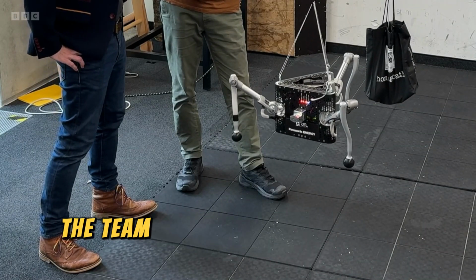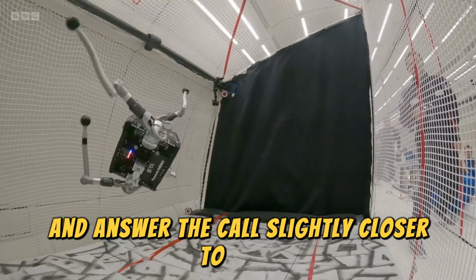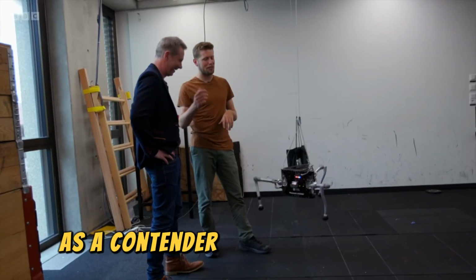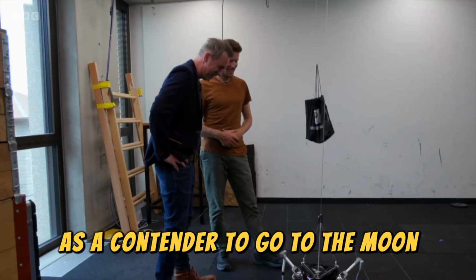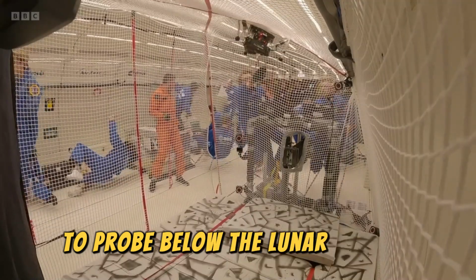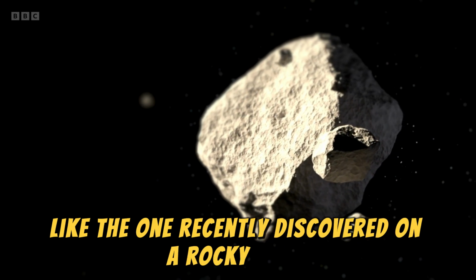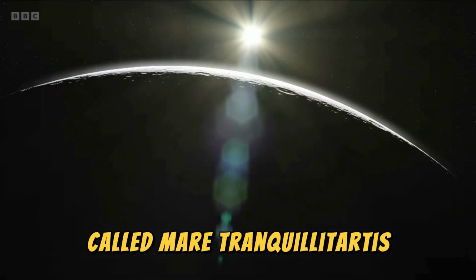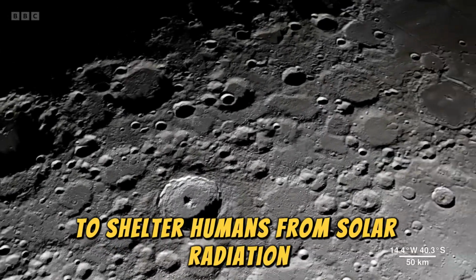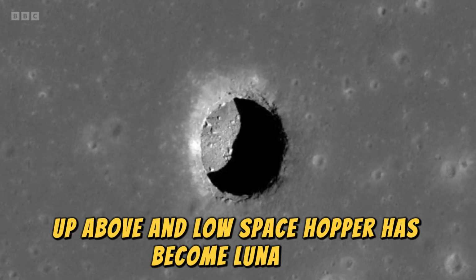And in fact, now the team has parked the asteroid investigation plan and answered a call slightly closer to home. It's been selected by the European Space Agency ESA as a contender to go to the moon. The team suggested kitting out the robot with ground-penetrating radar to probe below the lunar surface and look for lava tubes, subsurface tunnels like the one recently discovered on a rocky plain called Mare Tranquillitatis, and which might one day be used as lunar bases to shelter humans from solar radiation up above. And lo, Space Hopper has become Lunar Leaper.